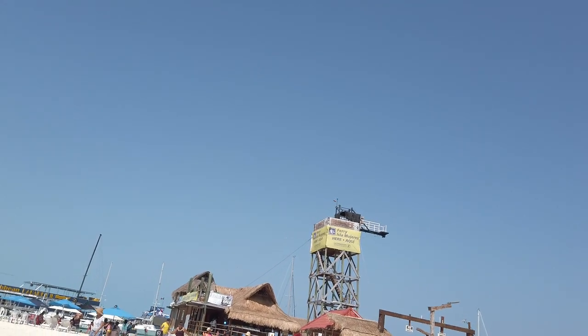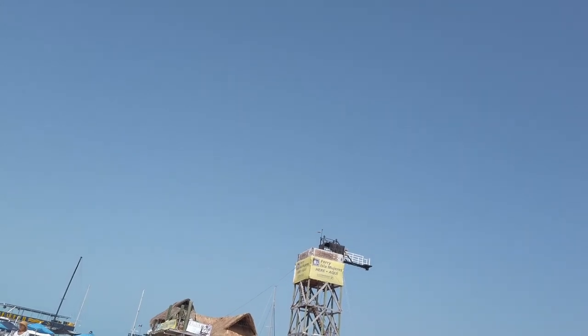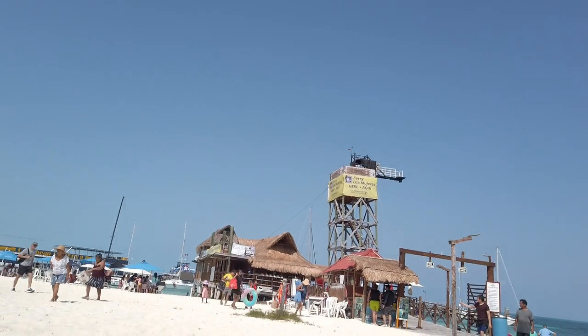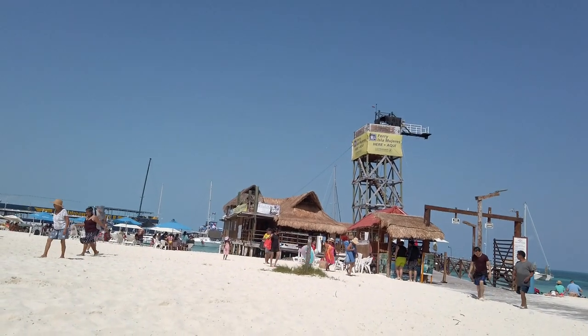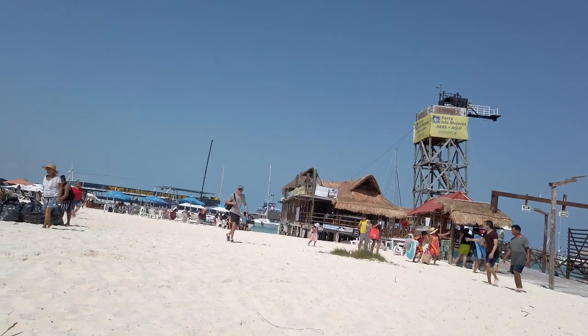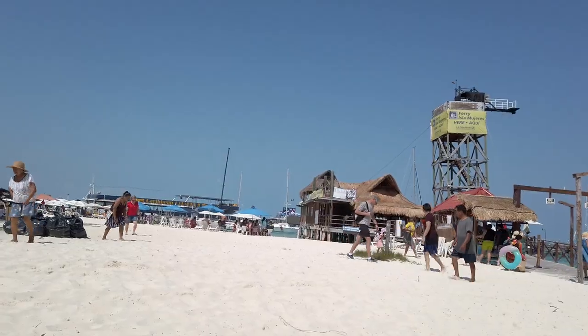There's a key here. Looks like a diving platform up there. That's pretty high. But you should be able to get the drone up from here. Once it's up in the air, it's pretty quiet. Just getting it back.